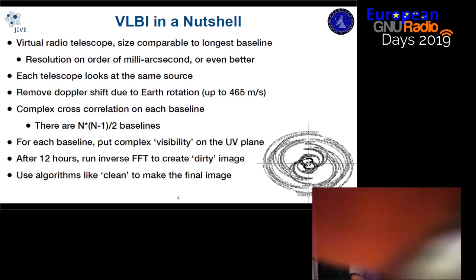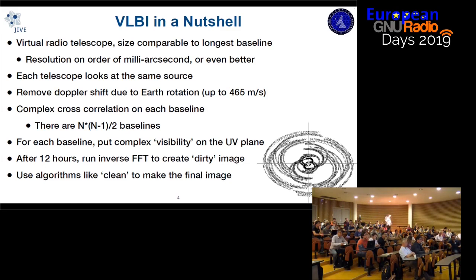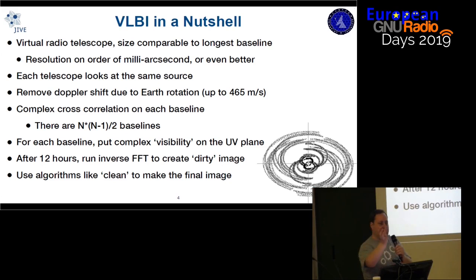These measurements we express in U and V coordinates, which are in wavelengths, and we put them in something called the UV plane. And then as the Earth rotates and all the baselines between the telescopes rotate, you start filling up the UV plane in sort of semi-arcs. And after 12 hours, that starts to repeat because the baseline has completely flipped around.